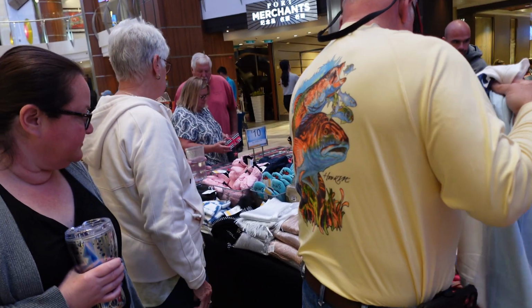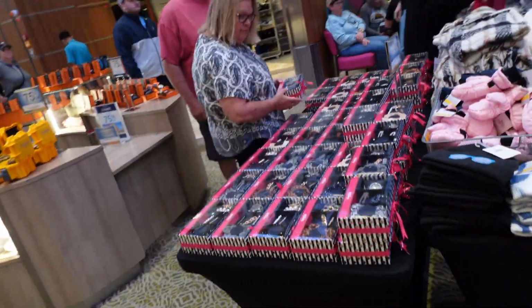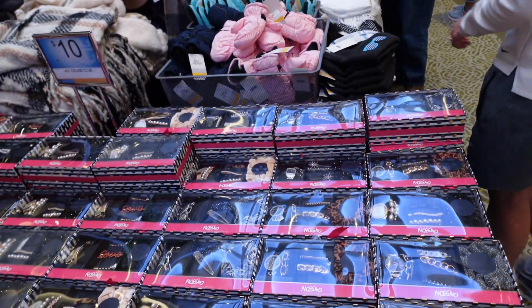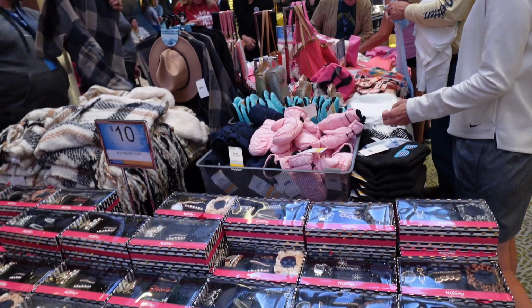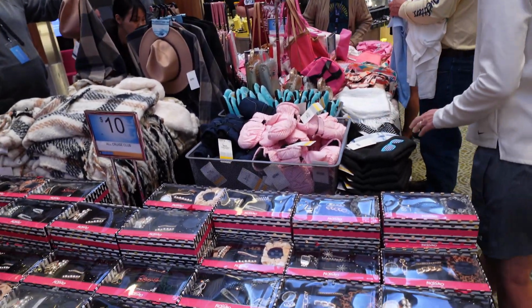There's some $10 gems or $10 bracelets over here. These sets are $10. These are fun, but nothing real great here. We got some gloves, but not a whole lot on the t-shirt sale for this trip. But there is another one tomorrow, so we'll check tomorrow.